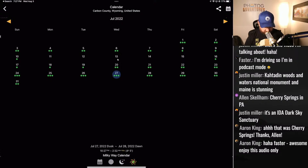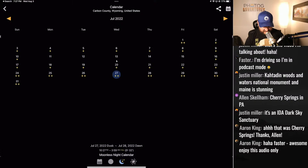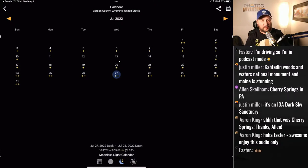Well, why is the 13th so bad for Milky Way? We look over here on the moon phase calendar, and you'll see that's the full moon. And this moonless nights option here will also reflect that exact same kind of information. It's basically evaluating the evening and saying, you know what, based on the whole evening, it has two sections of the evening that there's no moon, one section of the evening that there's no moon, and then the whole evening has a moon. And so what we want is this Milky Way one or the moon. They're pretty much the same.